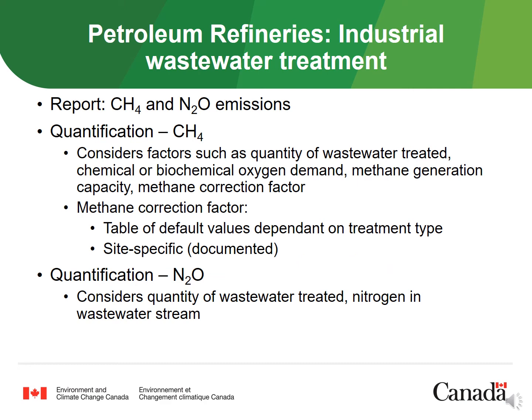For industrial wastewater treatment, petroleum refineries are required to report CH4 and N2O emissions. Quantification of methane emissions considers the quantity of wastewater treated, the chemical or biochemical oxygen demand, methane generation capacity, and methane correction factor. The methane correction factor is based on the treatment type. For example, the methane correction factor for aerobic treatment that is well maintained is 0, which results in an estimate of 0 methane emissions for treatment. Quantification of nitrous oxide emissions considers the quantity of wastewater treated and the nitrogen content in the influent wastewater stream.